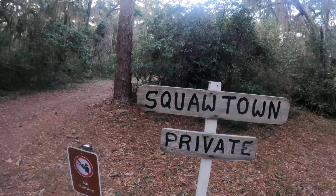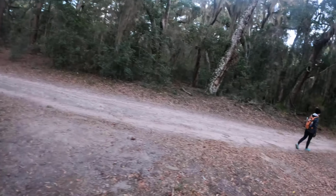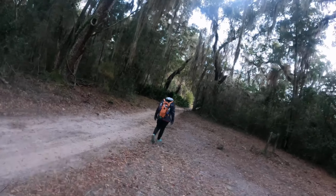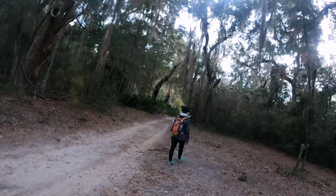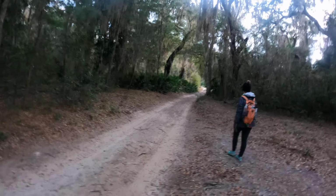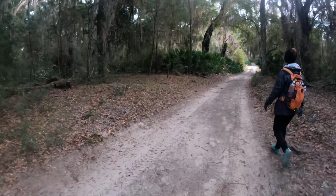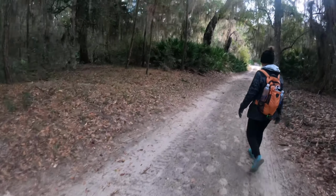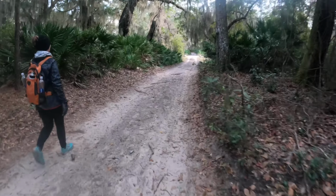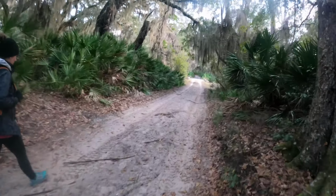All right guys, we have made it down here to Squaw Town. We're heading on back to our trail now to head over to our camp. I think we got about 3.5 miles left. We're hoping. I did set a waypoint on my watch this morning when we left, so never used this feature. I usually just do a track back feature on this watch, but figured we'd give it a try.